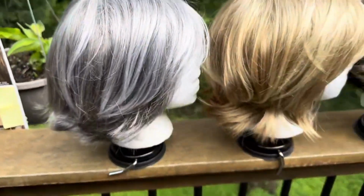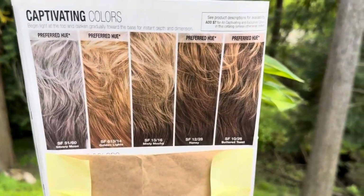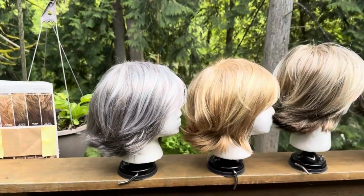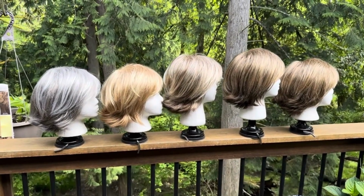Lots of extra dimension. So remember, when you're looking in your catalog, they are part of the Captivating Colors blend, and that's all 5 colors in the order of what you see them here on this video. Okay? All right, let's go back inside.